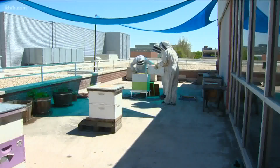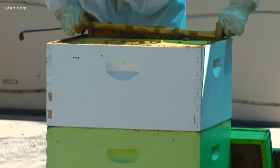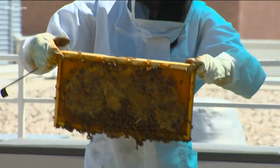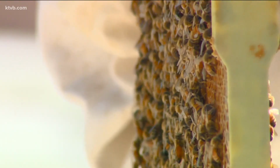One way that the Bee Team helps is to provide additional habitat as the colony grows. In this case, another hive box is being added, providing more space and more frames for honey production. And so obviously we're at 70% capacity right now, so that's why we're adding another box. So now we have 3 instead of 2.